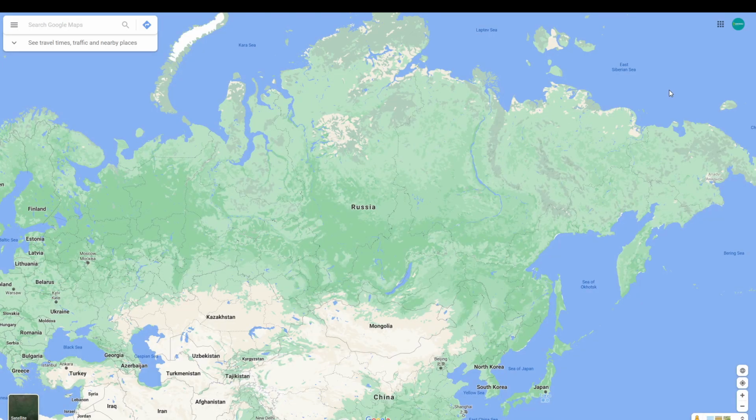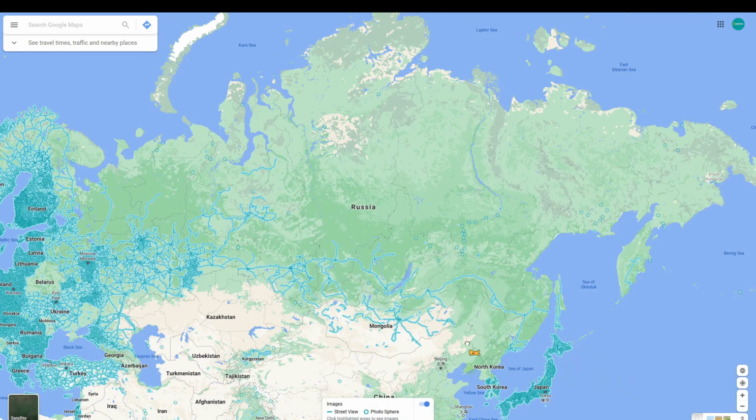Top tip number one is always going to be the coverage in Russia. Russia looks pretty scary because it's so big and you can lose so many points. If you're guessing over here and it's all the way over here, then you're going to lose a lot of points. However, if you look at the coverage that Russia has, it doesn't look so scary anymore.